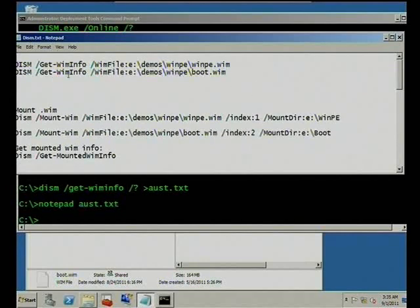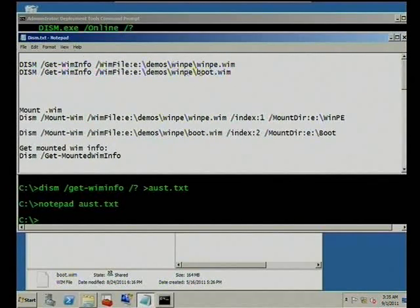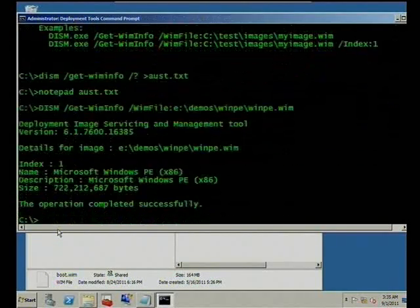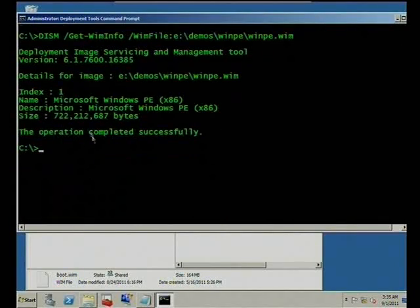And I already have my DISM get WIM information on that WinPE WIM. So I'll just copy and paste him out there. This is the information it's telling me. So in the WinPE that I created, there is one image.